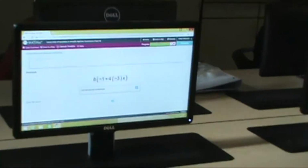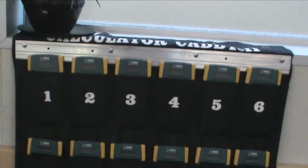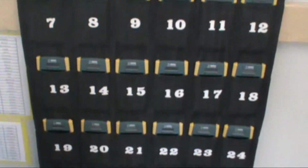My name is Mrs. Shear, and right now in sixth grade math, we're working on simplifying algebraic expressions. The kids are doing a great job with that, and we recently were just given an entire class set of calculators, and we're super excited about that because they can do some amazing things. But our brain is always the most amazing.